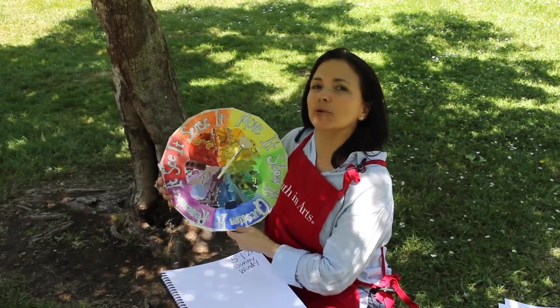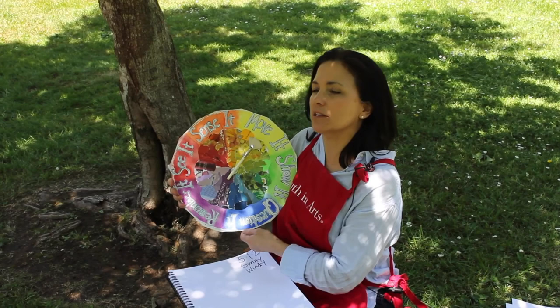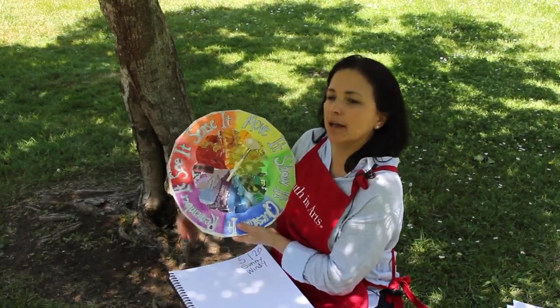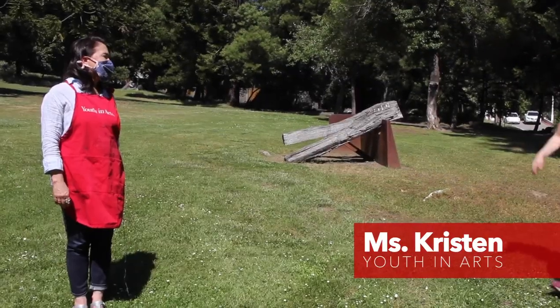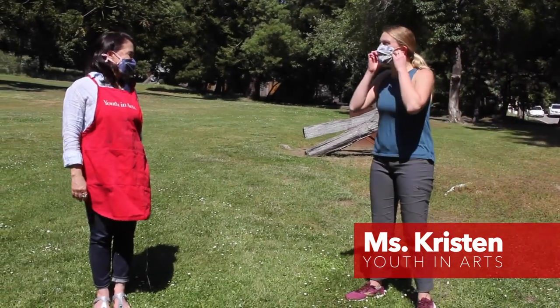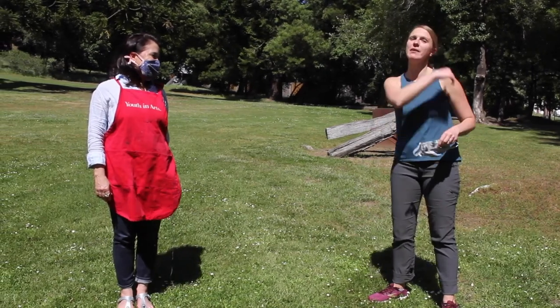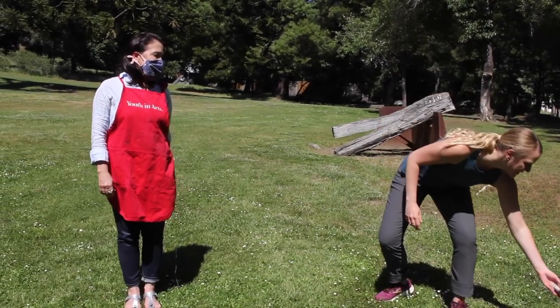Now we're going to move, and this is another way of sensing things. We're going to use our whole bodies for this. And for this, we have a special guest educator who is going to show us how to move based on what we see. Hi, Suzanne. Hey, Kristen. Thanks for having me. I'm going to take my mask off for a moment while we do this because I know we have a lot of friends out there where it might be helpful to see my mouth moving while I talk.